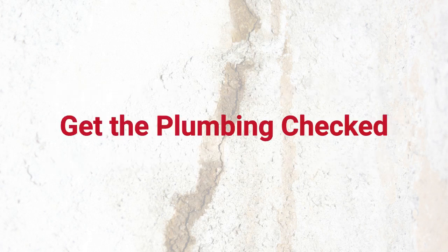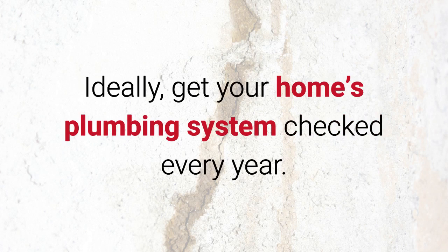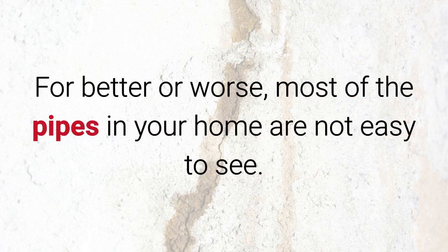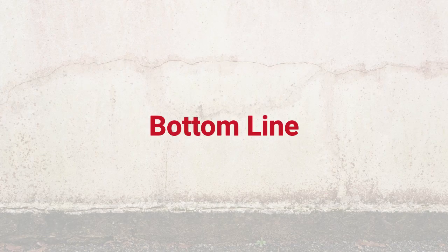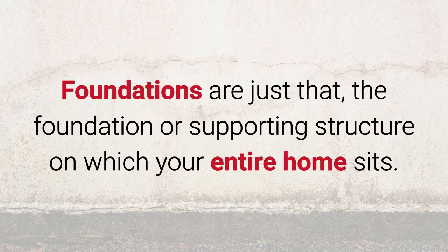Get the plumbing checked. Ideally, get your home's plumbing system checked every year. For better or worse, most of the pipes in your home are not easy to see. It's easy for a hidden pipe to have a leak, and that water could be draining onto the foundation without your knowing it. Bottom line, foundations are just that, the foundation or supporting structure on which your entire home sits.